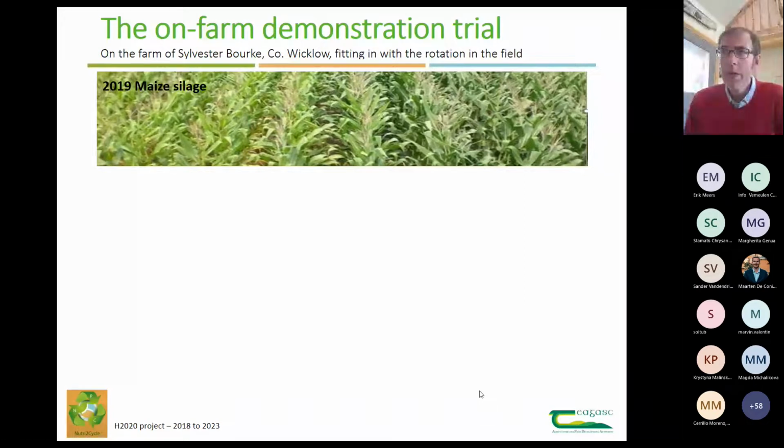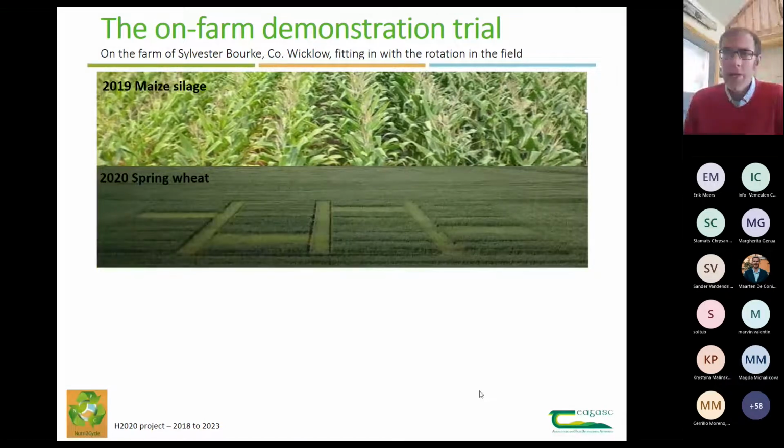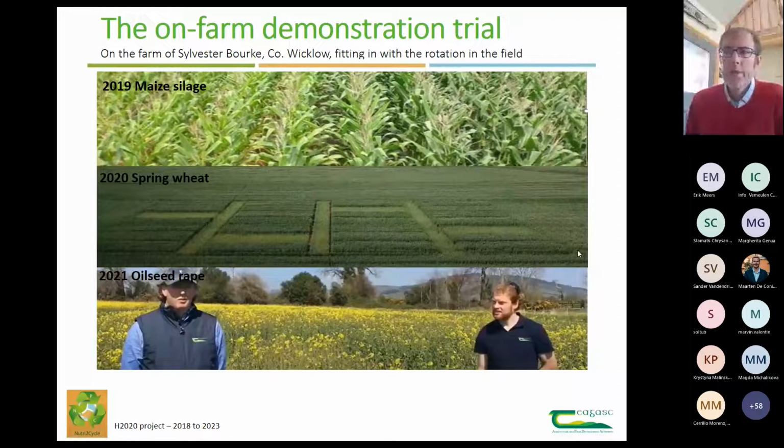So in 2019, Sylvester had maize in the field, so we put in maize for silage. In 2020, this was followed up by spring wheat. And you can see here in this aerial picture the experimental design. There were 4 blocks or replications, so it was a randomized complete block with 4 replications. And you can see the various treatments there, and we're returning repeatedly onto these. In 2021, it was oilseed rape. And we've continued this in 2022. Currently, there's a winter wheat crop present on that site footprint.